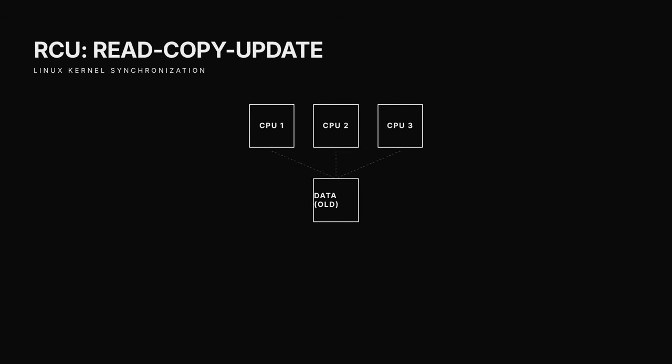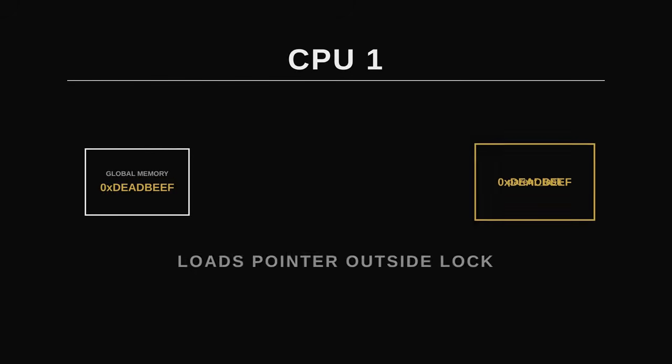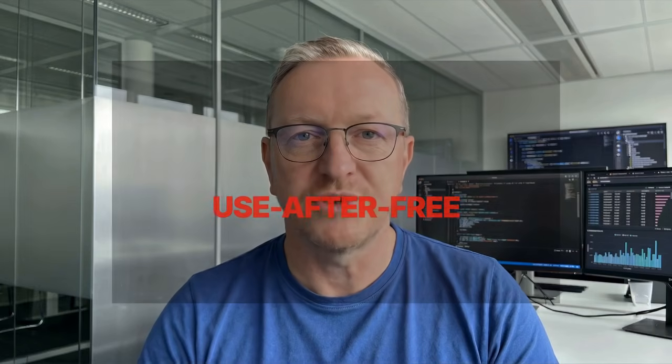In the Linux kernel, the mechanism for protecting shared data accessed by multiple CPU cores is called RCU, or Read, Copy, Update. The rule is simple. If you're going to dereference a pointer that another CPU might be freeing, you need to hold the RCU read lock around the entire operation, both the load of the pointer and its dereference. do_task_stat loads the parent pointer outside the RCU lock, then passes it to another function that acquires the lock internally. But by the time that inner lock is acquired, another CPU may have already freed the parent task structure. The result is a use after free.